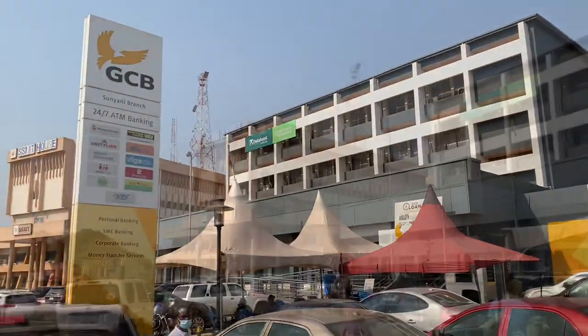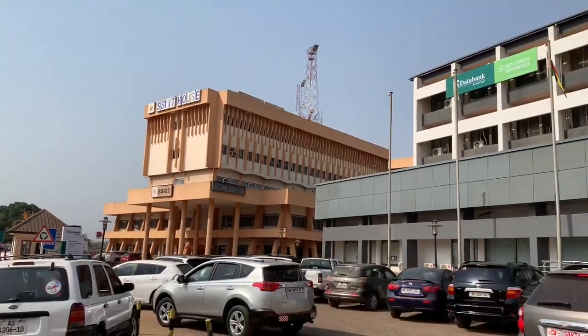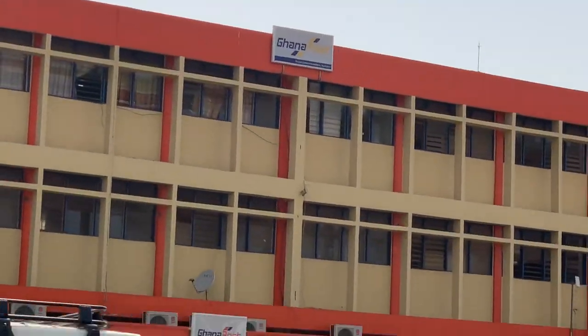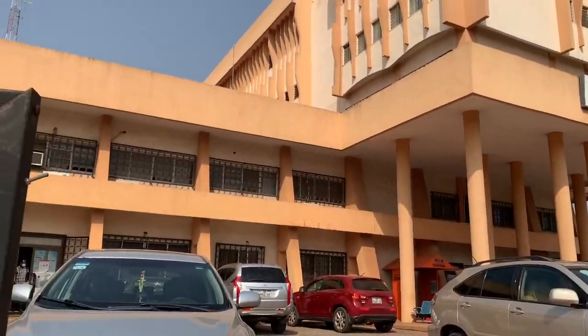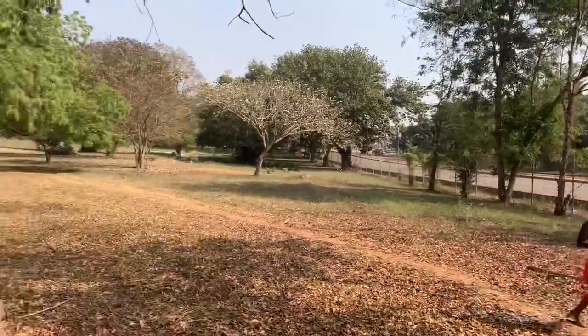Now the building you see behind me is the Cocoa House building. It is the tallest building in Sunyani and is located directly at the center of the town. That's the Smith building, and the Ghana Post office building. We have other buildings like the Bank of Ghana building and interesting places to visit like Sunyani Park.